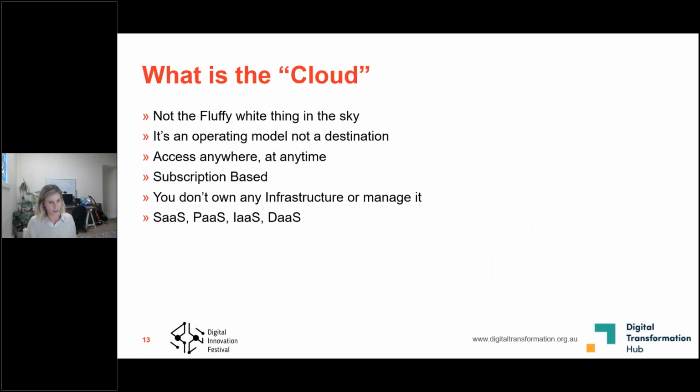Oh no, we're going on to the cloud, sorry. What is the cloud? Just to quickly run through this, the cloud is not the fluffy white thing in the sky, funny enough. The data doesn't sit there, but it does still sit on physical infrastructure. I also wanted to clarify that the cloud is not a destination, it is an operating model.